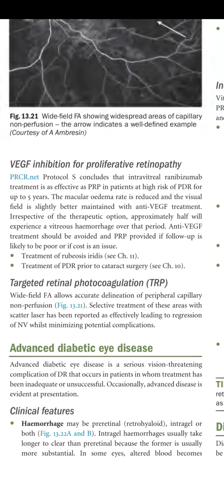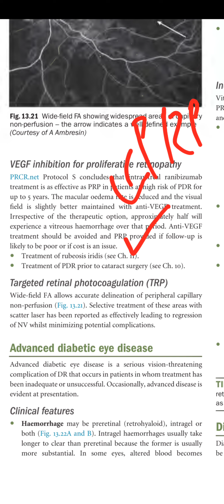Irrespective of the therapeutic option, approximately half will have an appearance of vitreous hemorrhage over that period. Anti-VEGF treatment should be avoided and PRP provided if follow-up is likely to be poor or if cost is an issue. Treatment of rubeosis iridis, treatment of PDR prior to cataract surgery. So sometimes PRP is necessary, because if the patient is unlikely to follow up and cost is an issue, then you can always go for PRP. It is also used for the treatment of rubeosis iridis, and for treatment of PDR prior to cataract surgery.